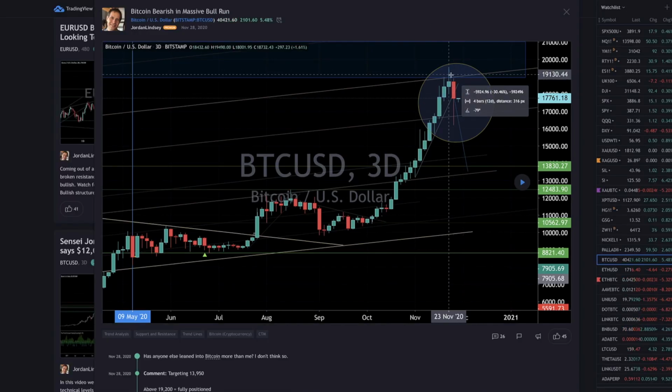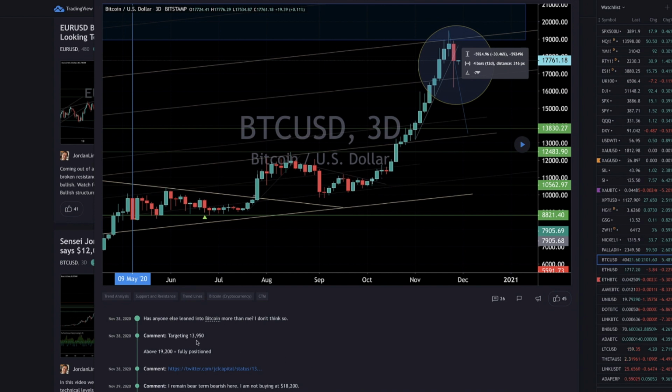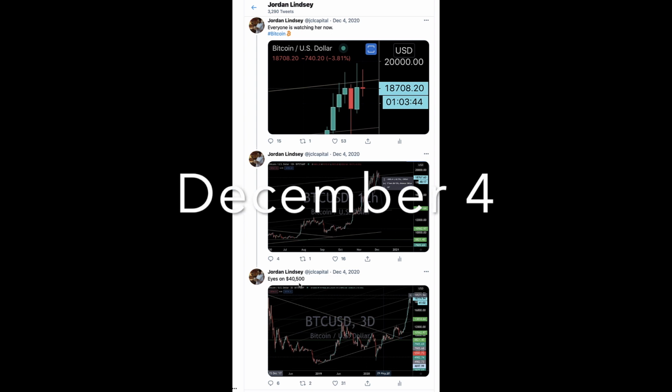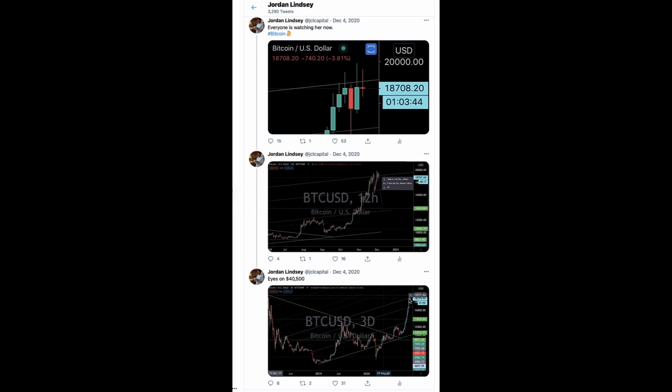Now, here's what happened as we came into that $19,000 resistance over here. When I talked about I'm looking to take a little bit of profit, I also said, look, I'm targeting 14,000, 13,950. That would be around the 30% pullback into this broken resistance, which should now be support, and strong horizontal support at 13,800. That never happened. I said above 19,200, I will be fully positioned. And as you all know, as Bitcoin came into that $19,000 resistance, I said, everyone is watching here now. Everyone is watching here. My eyes, though, are on $40,500, the next resistance area that I would be targeting.